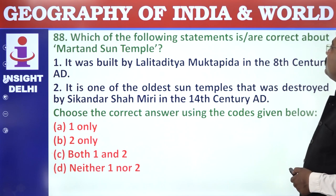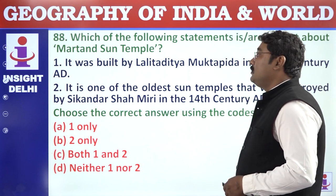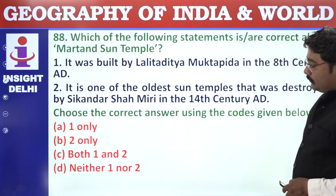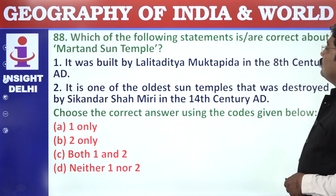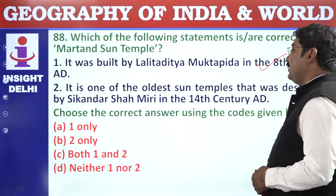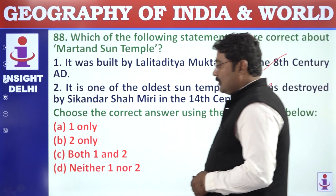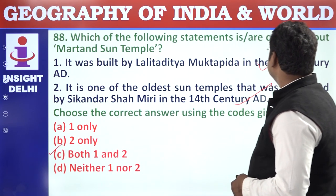Which of the following statements is or are correct about the Marthand Sun Temple? It was built by Lalitaditya Muktapida in the 8th century AD. Yes, it's right. It is one of the oldest sun temples that was destroyed by Sikandar Shah Miri in the 14th century AD. Yes, it's right. Means both are correct.